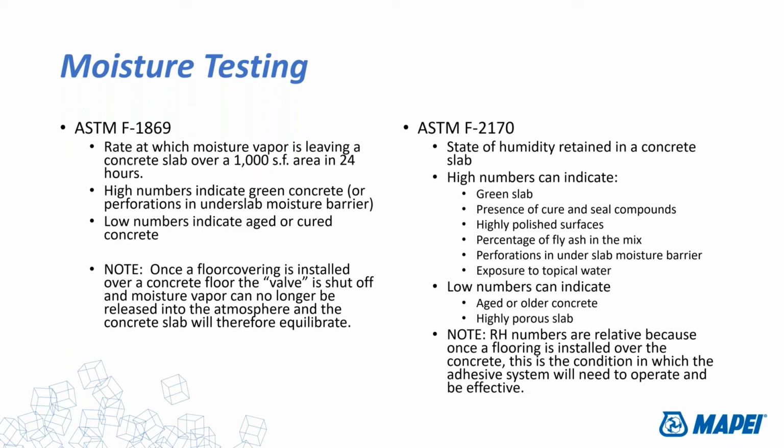Low numbers can indicate an aged concrete and maybe a highly porous slab. Lightweight concrete oftentimes breathes much easier. Again, in my opinion, these RH numbers are more relative, because that's what we're going to deal with. That's the condition we're going to deal with once we cover that slab with a flooring material. Again, this is more relative for impervious flooring, resilient flooring, perhaps not as terribly relative for a porous flooring like an action back carpet. But since we're dealing with this resilient flooring market these days, which is a high level of interest, that's kind of important to us.